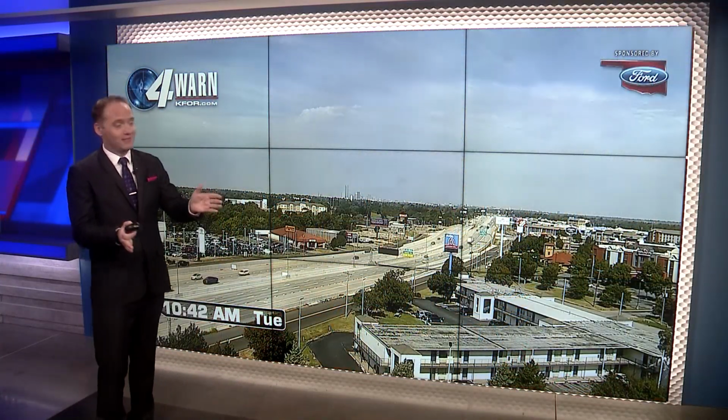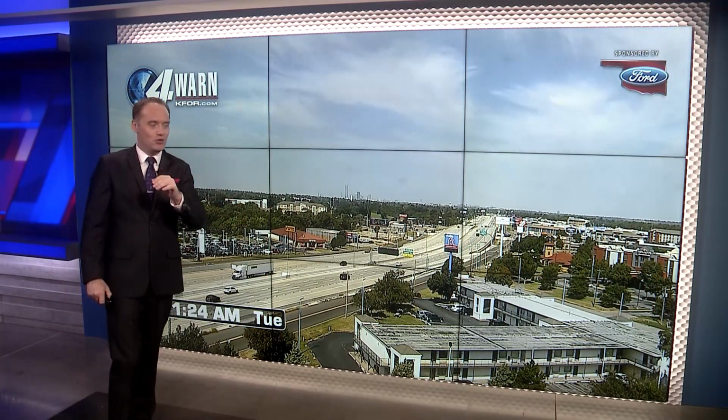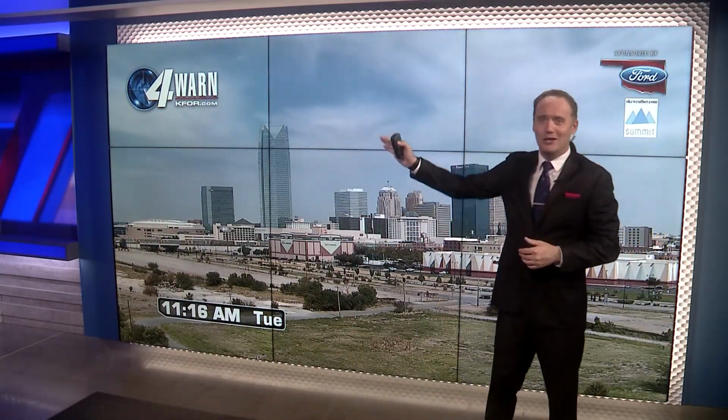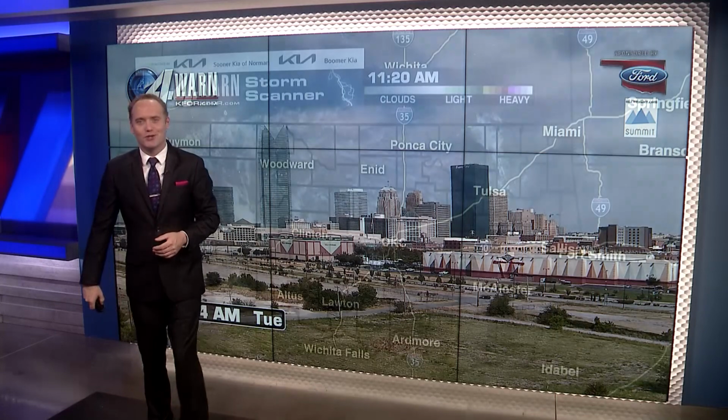But for Oklahoma City, this is what I'm tracking. We will see that heat dome slowly redevelop as we head into the weekend. But for right now, just enjoy nice blue skies with lots of sunshine here for today. Here's a time lapse from our Climb Up camera. You can see nice clear skies, some cloud coverage passing from time to time. That will give us some nice shade here for your Tuesday afternoon.